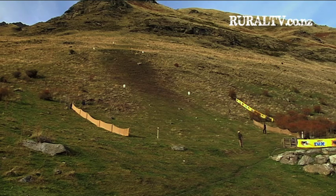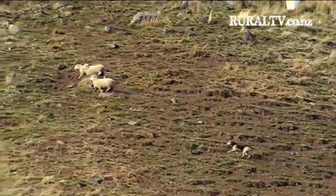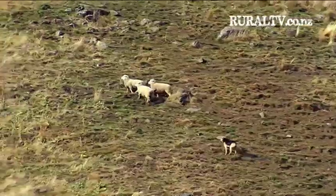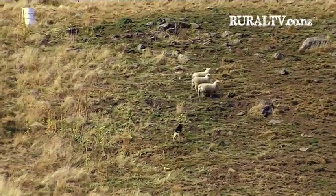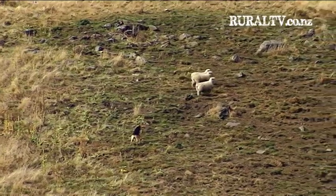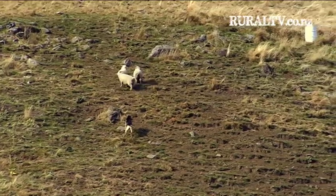Came across there a fair bit. He'll have to put another catch in there, and there it goes. The judge will take a point off for that, as against the dog that pumps the sheep straight up through the middle, like we saw a couple of runs earlier. Seems to be a little gut just there where they go through between the rocks.